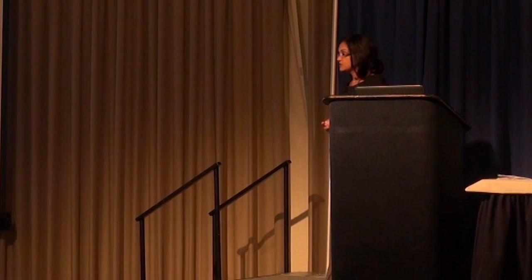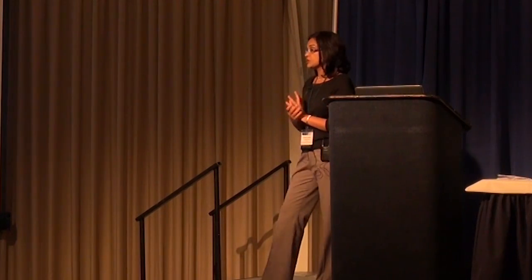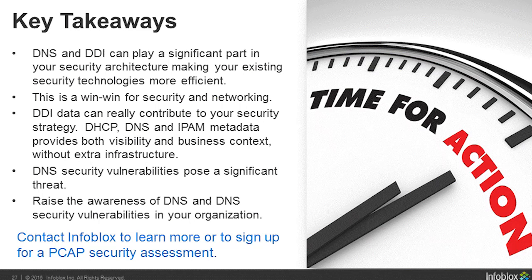So really, some key takeaways: I talked about closing the back door to your sensitive data. DNS is that back door. So if you haven't already thought about securing your DNS, now is the time to start thinking about it, because attackers know that this is a loophole in most agencies and most companies, and they are exploiting it. DNS and DDI data, DDI stands for DNS, DHCP, and IPAM, actually plays a significant role in your security architecture. It gives you a lot of network context. It gives you a lot of information about where the infections are happening in your network. So really taking advantage of all that data is a win-win for both security and networking teams.